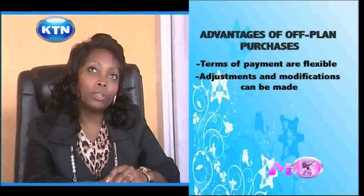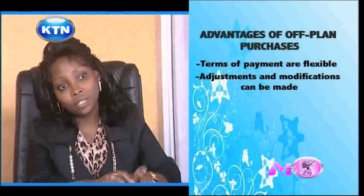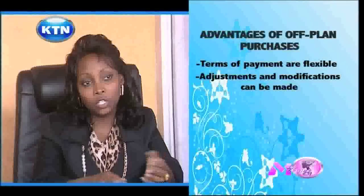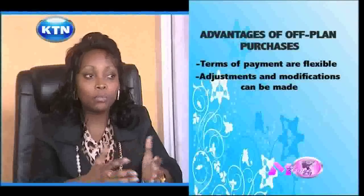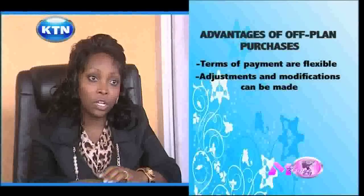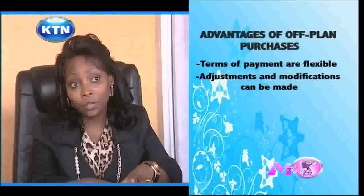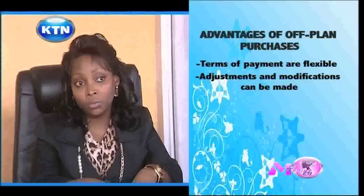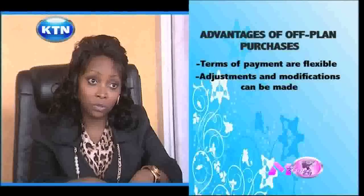Also, with the consent of the vendor, of course, you can make adjustments and modifications to your house, in as much as you may incur some additional costs if you want to make some extensive adjustments. For example, some people want an open plan kitchen, or want to make all the rooms en suite. So as you go along, you can modify your house, changing the flooring, as opposed to buying an already fitted house, where making the changes would be a little bit more costly and sometimes not even possible.